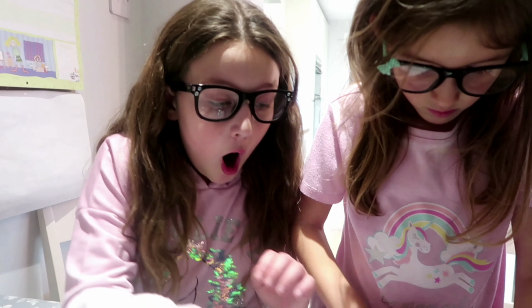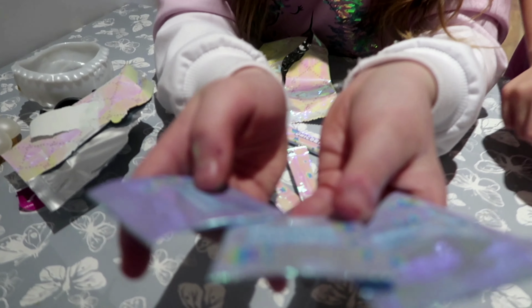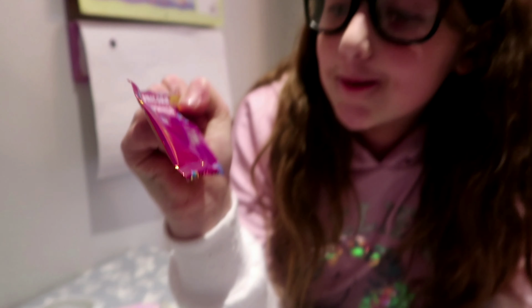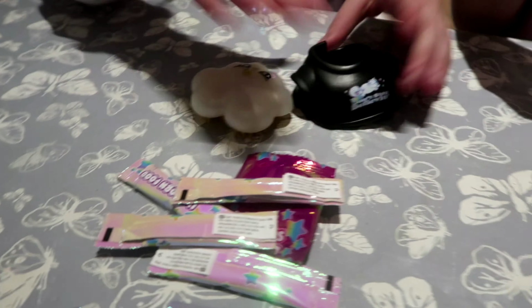Oh! We got loads of unicorn food! Let's have a little show. We got 4 packets of unicorn shimmer, which are in a metallic bag, which are adorable. We have 2 packets of unicorn magic, 1 packet of unicorn sparkle, and 4 packets of unicorn food. So these are the stuff we got. This outfit is adorable. If I was a baby, I'd wear this. If I was a unicorn, maybe, obviously.